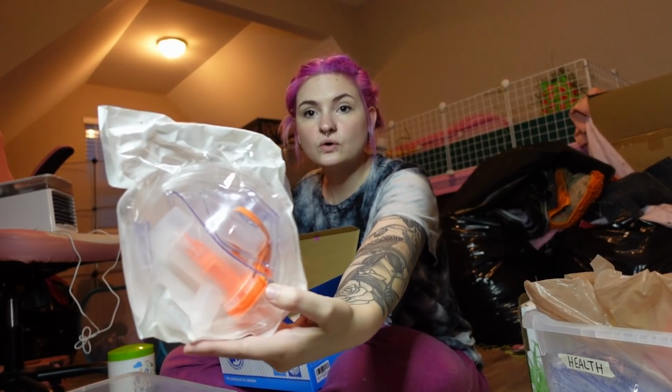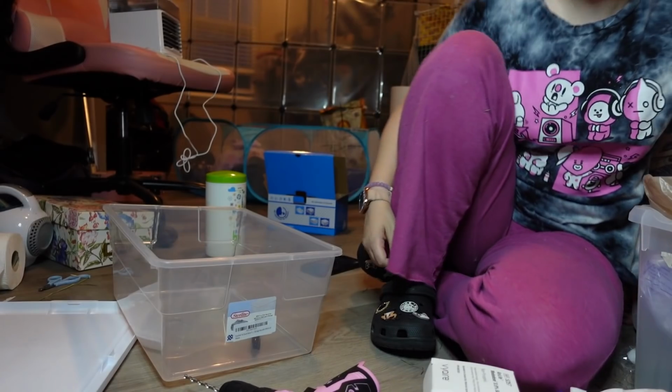This machine was like $50 itself, but it's going to last a long time. You can use it for humans. There's many different types of animals that you can make nebulizers for. It comes with this whole kit right here. Here it is. It's just a little machine, and this is what makes the whole thing work. All right, hopefully you guys can see okay.